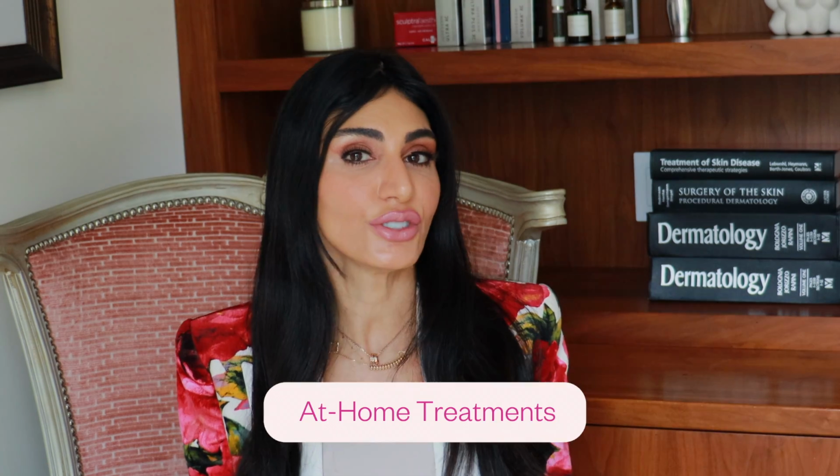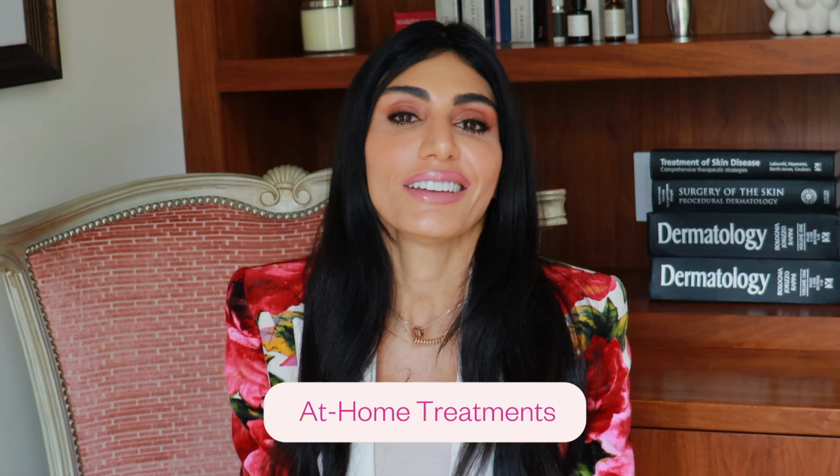What about things that you can do at home? Well, I'm gonna say this. The most important thing is gonna be sun protection, because we know that UV rays are the biggest contributors to premature skin aging. And I mean, just take a look at this photo. This is a truck driver who one side of the face faced the window, the driving side.